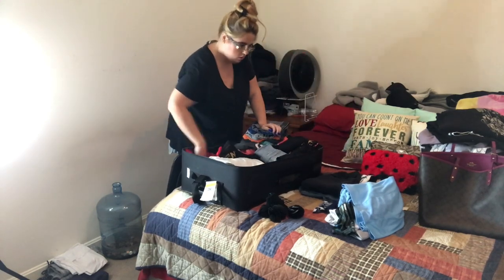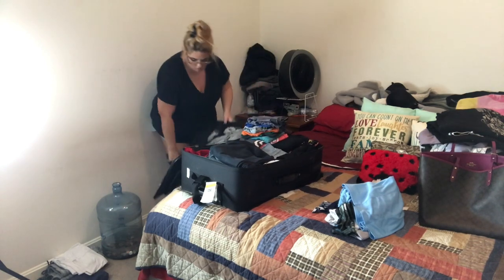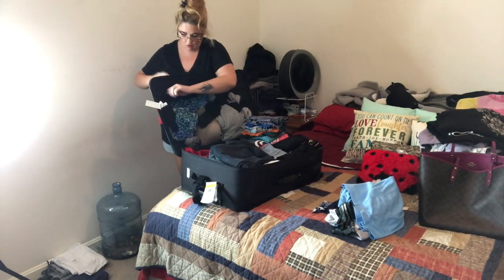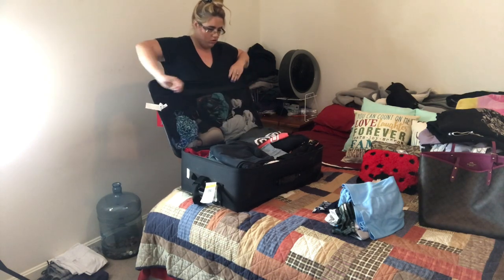Here I am just finishing up the few things that we needed to pack, and the remainder of my husband's clothes, all his underwear, his bathing suit, all his clothes that he wanted, they fit neatly right on the other side, and the suitcase had plenty of room for the two of us.